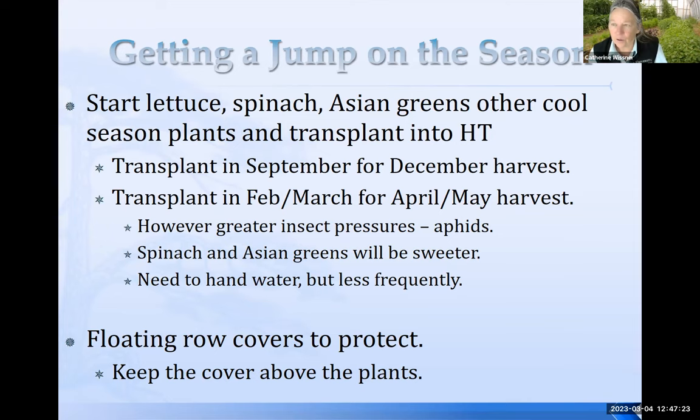There's also other cool ways of getting in there in February and getting things growing so that you've got a harvest in on Memorial weekend, which would be amazing. But you do have greater insect pressures, and we don't know why. I've seen high tunnels that go year round and they have an aphid problem that they just can't control. However, your plants like spinach and Asian greens, your mustards and collards, they're going to be sweeter because they've had a little bit of coolness, a little bit of frost. And so that brings up their Brix levels.